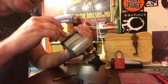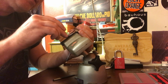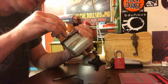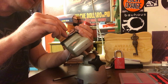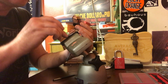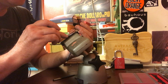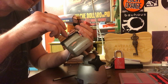Not getting any feedback. I suspect something is just barely hanging on. I have like no tension on the tensioner right now. The first one needed to go just a tad more. No, it's feeling good. Second feels good.